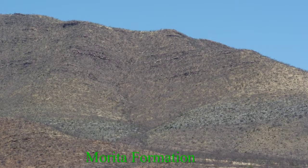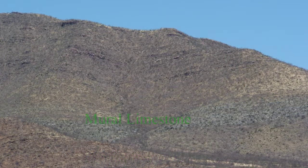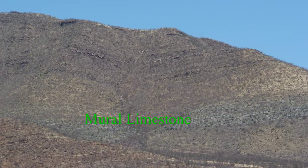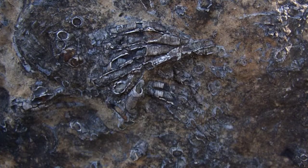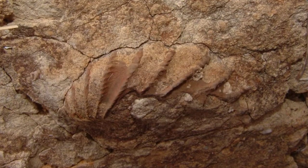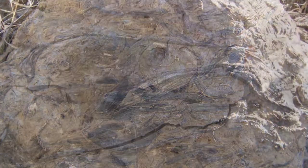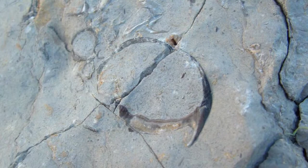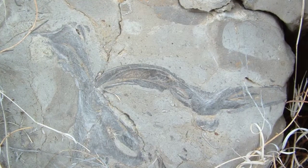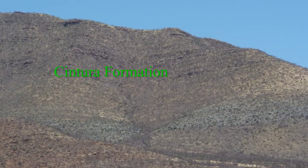The Morita Formation records a slow sinking of the land to near sea level. The Mural Limestone records the encroaching shallow seas teeming with ocean life. Mural Limestone contains a wealth of early Cretaceous marine fossils, including some beds composed entirely of an extinct class of bivalves known as rudists. Large gastropods, oysters, and other ornate bivalves are common. The Cintura Formation records a slow rising landscape that terminates in an erosion surface.